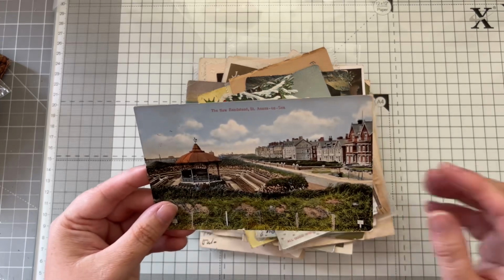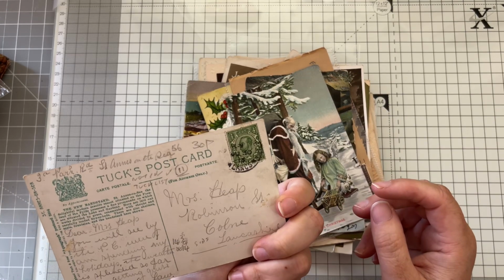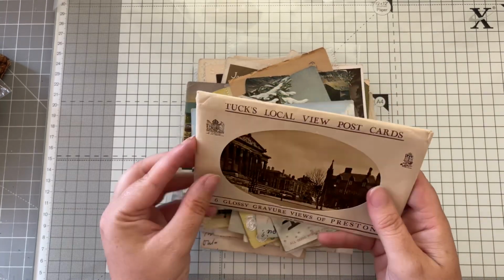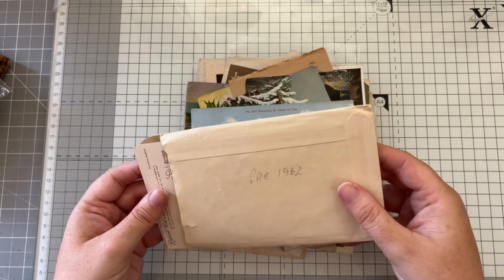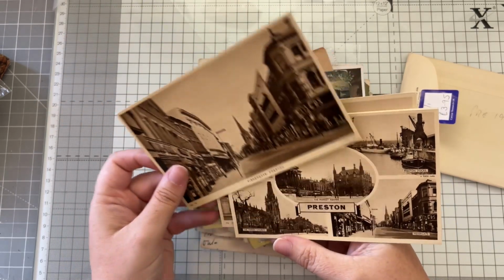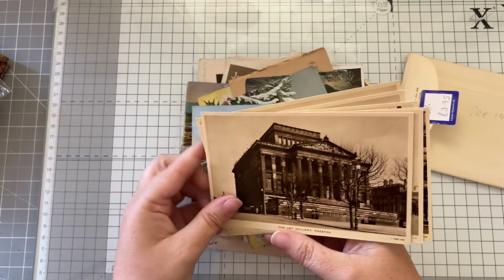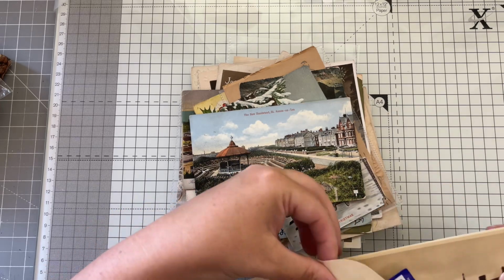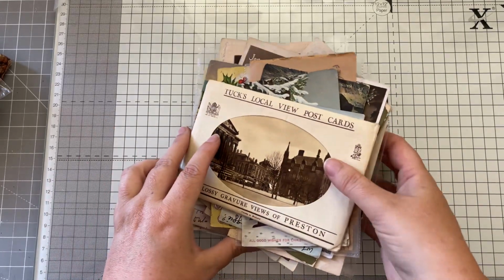But I also found this one. It says it's from St Anne's-on-Sea, which is near me. And I just thought it was a really interesting postcard to have again for nostalgia reasons. And also I found in a charity shop in a place called Lytham, pre-1962. And they're all postcards of Preston, which is a market town about 20 minutes from me. So, which came in a lovely original envelope. And again, it's just kind of nostalgia reasons really for those.